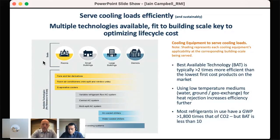So of the multiple technologies, you have the fans and evaporative coolings, and in dry climates they can be very effective. As we get to hotter, more humid climates, you then tend to be looking at vapor compression, as well as some other technologies like absorption and adsorption that, depending upon the availability of heat sources, can be very effective.